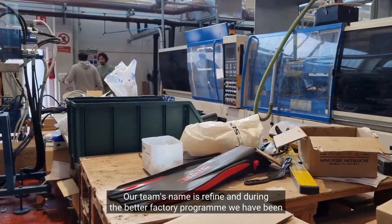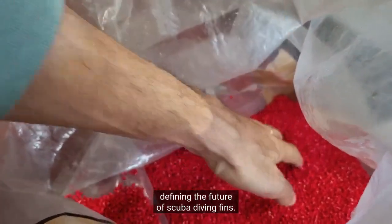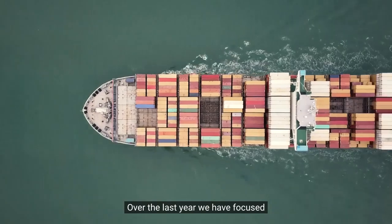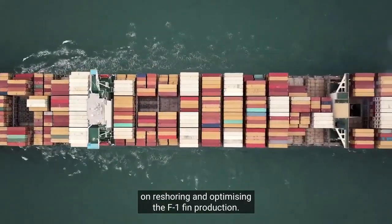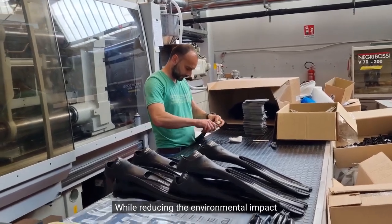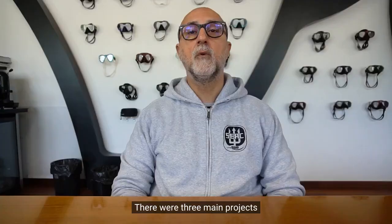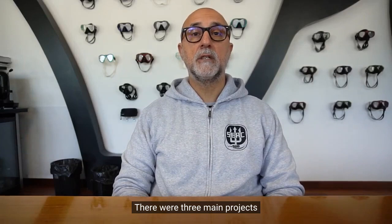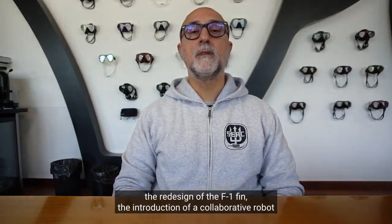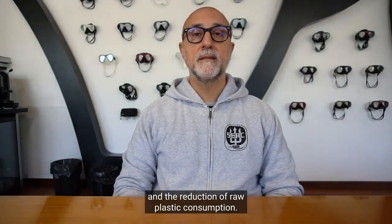Our team's name is reFINE, and during the Better Factory program, we have been defining the future of tech scuba diving fins. Over the last year, we have focused on reshoring and optimizing the F1 fin production while reducing the environmental impact of the company and improving workers' well-being. There were three main initiative projects: the redesign of the F1 fin, the introduction of collaborative robots, and the reduction of raw plastic consumption.